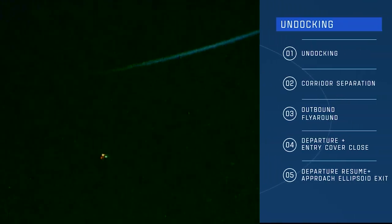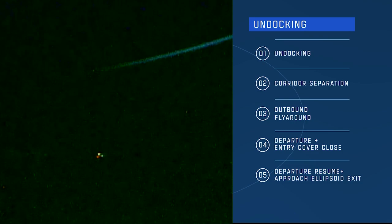Starliner flying free. Rendezvous reporting Starliner just cleared 100 meters. It's heading out to a point about 170 meters from the space station when it'll begin that outbound fly-around maneuver. Starliner's been flying free today for about 17 minutes now.